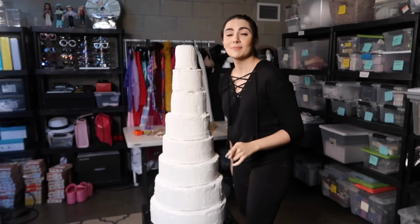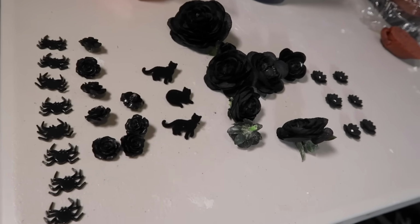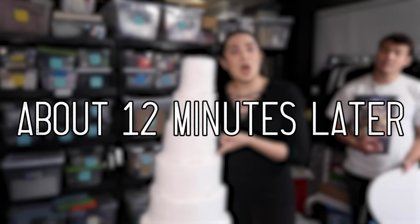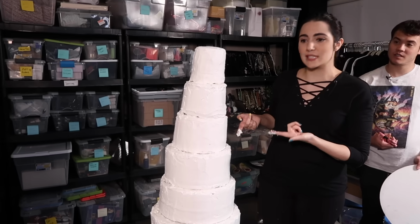Yeah, nailed it in the corner. Not terrible. Not the worst. We still have our cupcake that needs to go on top and also some decorations that we bought, but this is pretty close to its final form. Update, the top 3 cakes are leaning pretty heavily to the left, so it is living up to its inspo of the leaning Sleeping Beauty cake.